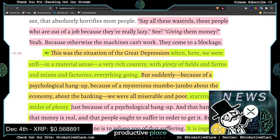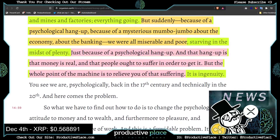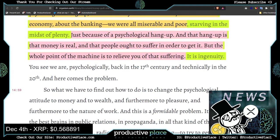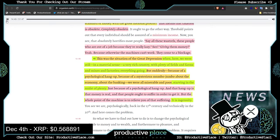They come to blockage. This was the situation of the Great Depression, when here we were still, in a material sense, a very rich country, with plenty of fields and farms and mines and factories, everything going. But suddenly, because of a psychological hang-up, because of a mysterious mumbo-jumbo about the economy, about the banking, we were all miserable and poor, starving in the midst of plenty, just because of a psychological hang-up. And that hang-up is that money is real, and that people ought to suffer in order to get it. But the whole point of the machine is to relieve you of that suffering. It is an ingenuity. You see, we are psychologically back in the 17th century.